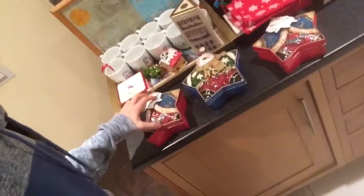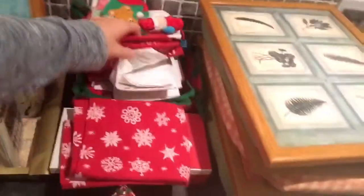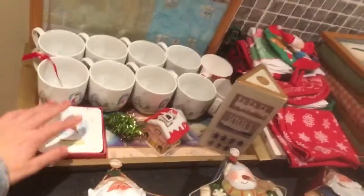With like these big tins for Christmas candies and sweets and stuff. We have, well, Christmas oven gloves, napkins, mugs here, more placemats because we have a lot of people come around. A Christmas picture made by Sam, which is pretty terrible, but it's nostalgic, so we hang it up. This is the utility as a whole. Nothing really here, and dog cages and stuff.